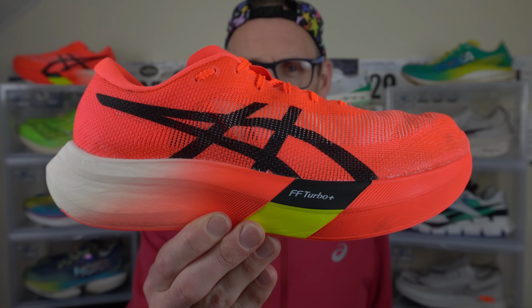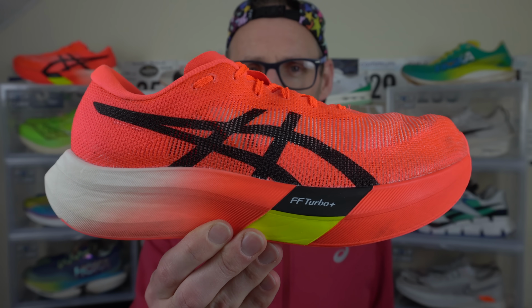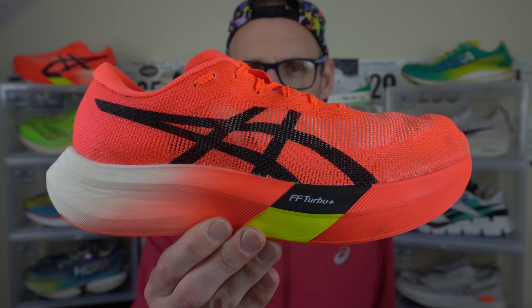A quite staggering 208 grams for my UK size 11, US size 12. So it's about 7.3 ounces, makes it even lighter than the last version of the METASPEED Sky Plus. I think that was like 230 or something, so quite how ASICS have done it, I do not know. On foot, it barely feels like you've got anything there, people. It's ridiculously light. Certainly when you compare it up against something like the VAPORFLY 3, for example.